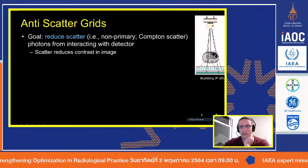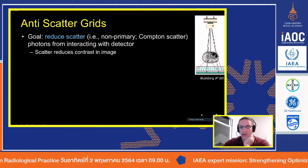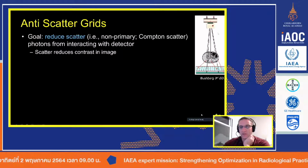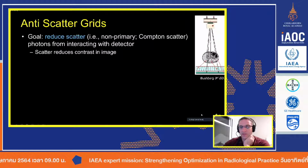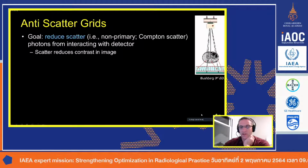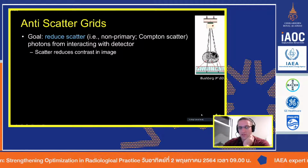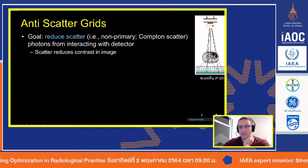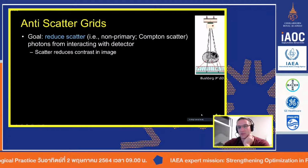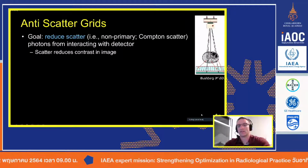So we place our patient directly on our detector or on their table, and we have this grid that's aligned here. The purpose of this grid is to let the primary radiation through. As the photons transit the body and do not interact, they should then go straight to the detector and get detected. And that is going to give us the nice difference in contrast versus the other photons that get absorbed and never go to the detector. So that gives you your black and white in the image.